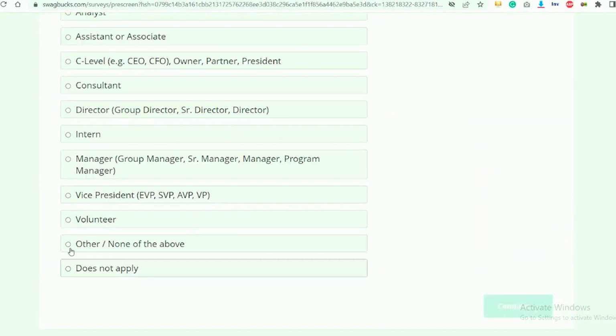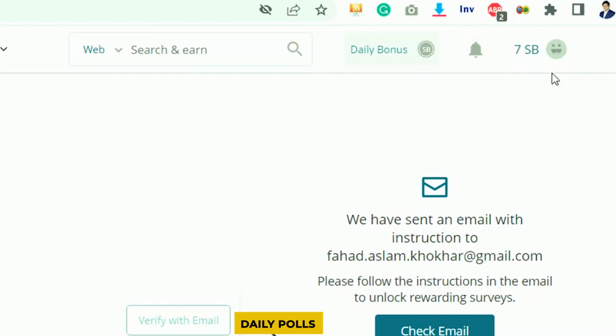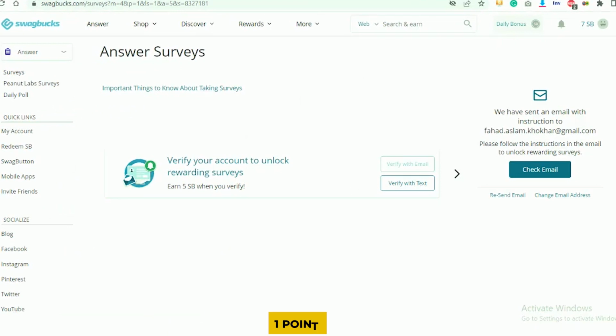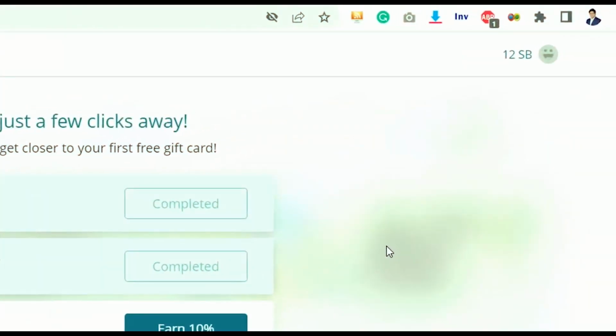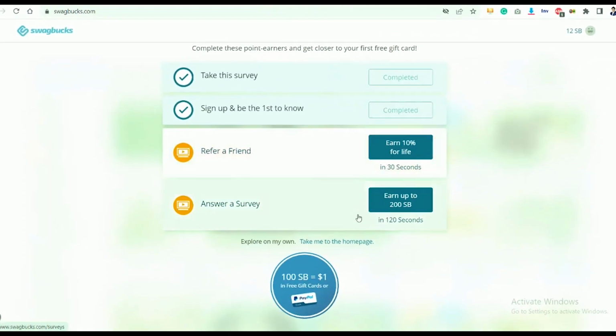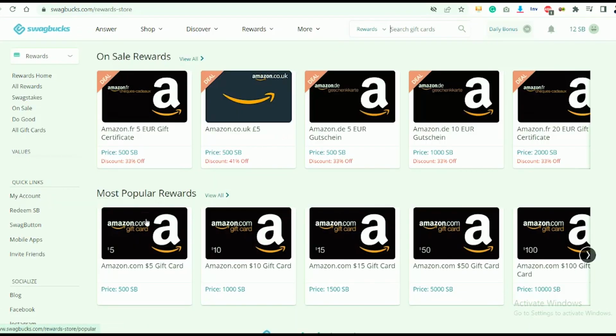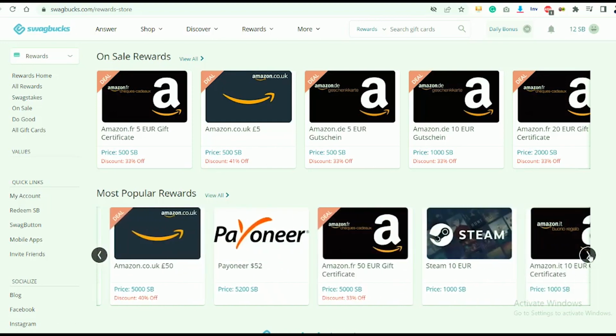One of the easiest ways to earn points on Swagbucks is by answering daily polls. These polls are quick and easy, and each one can earn you 1 point. Daily polls are short surveys that ask you to answer a simple question or express your opinion on a certain topic. The questions can range from your favorite color to your opinion on a recent news story. Answering these polls takes only a few seconds, and you can earn points without having to spend a lot of time or effort.